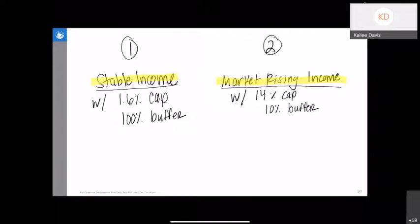In the market rising income story, the most your income can go up is 14% in any given year because that's the current cap rate right now. This also has a 10% buffer. In the market rising income story, your income can go up, but it also can go down. This is more of like a systematic withdrawal, but it is lifetime income.